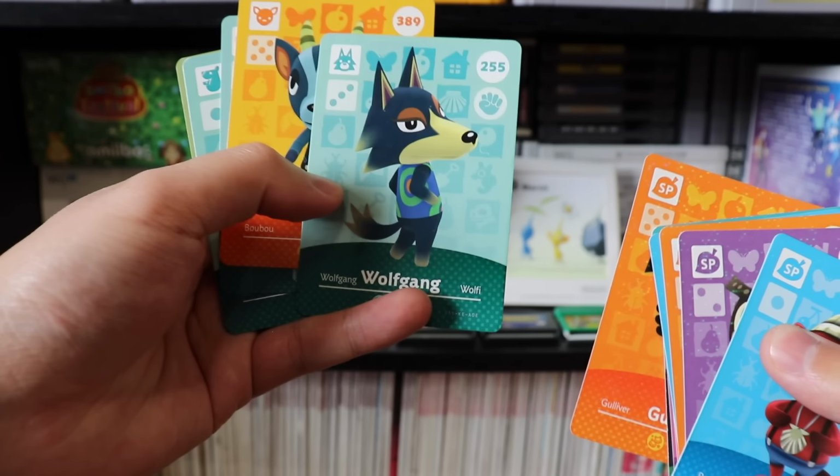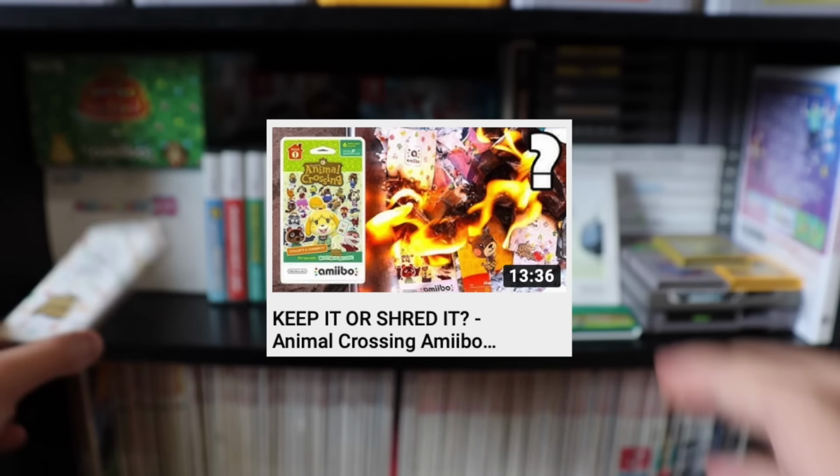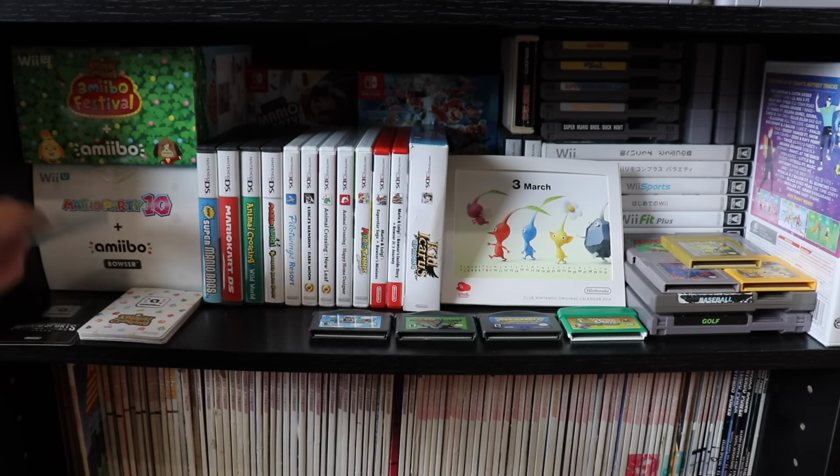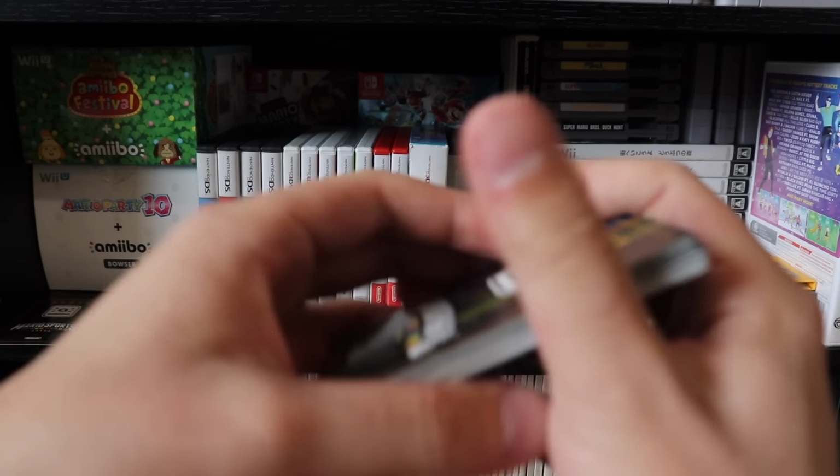This is my favorite villager, by the way. Had to buy this on eBay. And I shredded all of the characters I find unappealing. Oh look, some Mario Sports Superstar Amiibo cards. Yeah, these are worthless because no one wants to play that game.